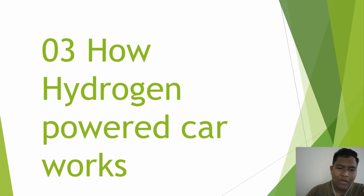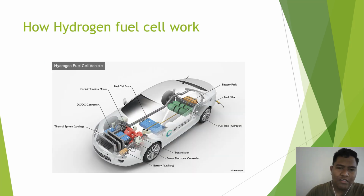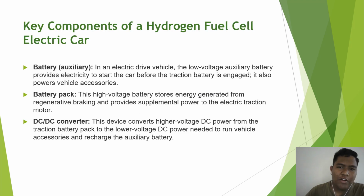Third, how a hydrogen powered car works. Here is the diagram of how the hydrogen fuel cell works. The key components of a hydrogen fuel cell electric car. First, we have the auxiliary battery. In an electric drive vehicle, the low voltage auxiliary battery provides electricity to start the car before the traction battery is engaged. It also powers vehicle accessories.